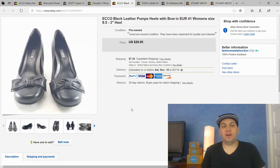All right, here is a pair of Ecco women's pumps with the bow on the front. I've noticed that high-end or good name brand shoes that have bows on them tend to sell well. Look at Salvatore Ferragamo, for instance. Those shoes with the bows always sell.